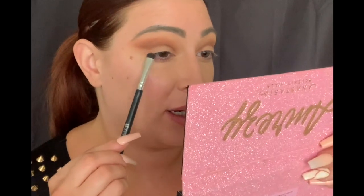All right, now for the fun stuff. Now we're gonna go with a little black. And what I'm gonna do is match it up right here and still give that winged out look. It's gonna look extra AF, but it's okay because so is my shirt.